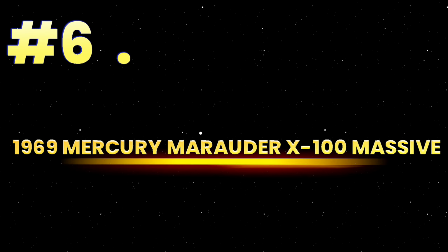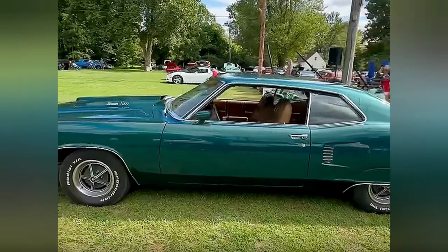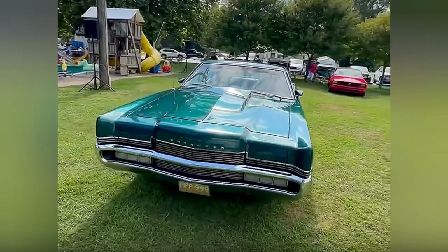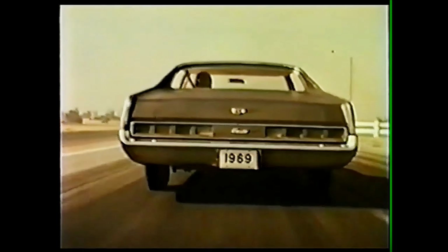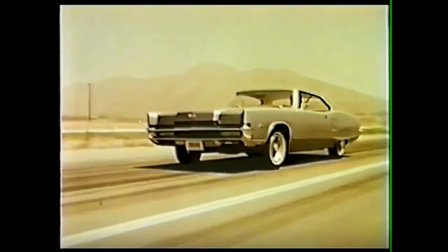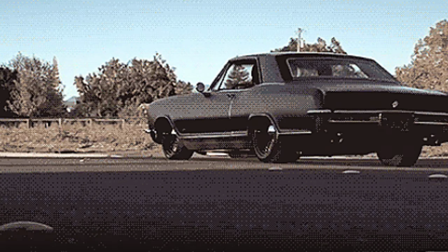Number 6: 1969 Mercury Marauder X100. Massive, heavy, quiet, but the X100 version packed a 429 Cobra Jet V8 with 360 horsepower. This car was a hammer, luxury looks, muscle guts. It was meant for executives who wanted to go fast without the flash. It didn't look like a street racer, but it had enough torque to break the Earth's crust.